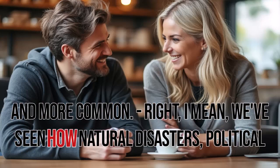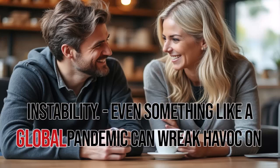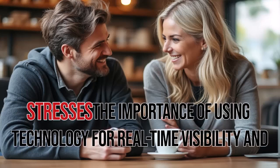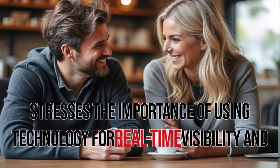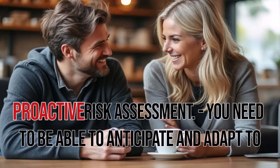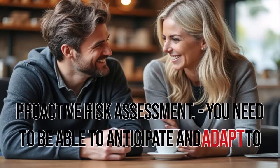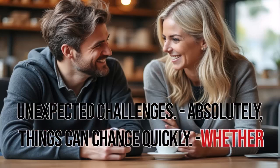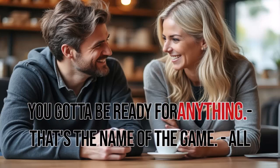Right. I mean, we've seen how natural disasters, political instability, even something like a global pandemic can wreak havoc on global supply chains. Absolutely. It's all interconnected. So Anderson stresses the importance of using technology for real-time visibility and proactive risk assessment. You need to be able to anticipate and adapt to unexpected challenges. Absolutely. Things can change quickly, whether it's a port closure on the other side of the world or a sudden shift in demand. You've got to be ready for anything. That's the name of the game.